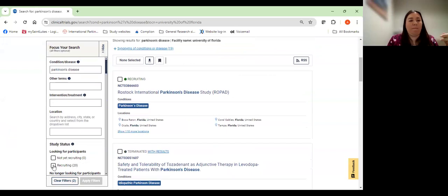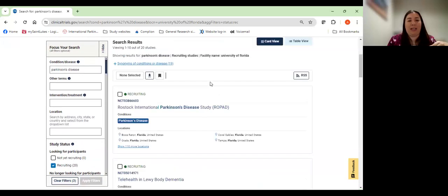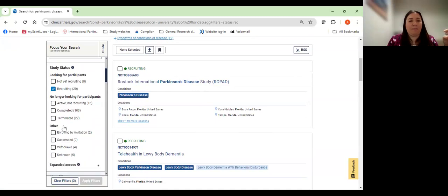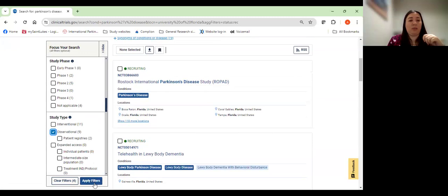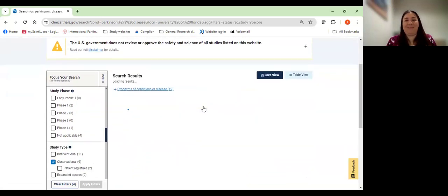So if we focus our search looking for recruiting studies, that narrows that down. And then, like you said, some people don't want to do drug studies. So we can just click observational, and that'll narrow that down even further, maybe.